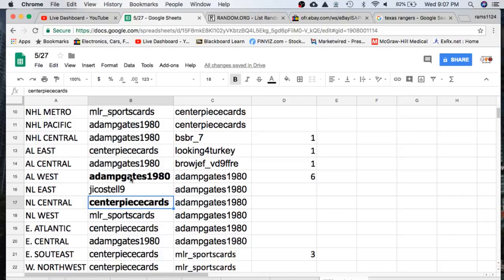Alright, centerpiece, you got the nice on-card auto. And then, Adam, you got the rest of the ones in the back.